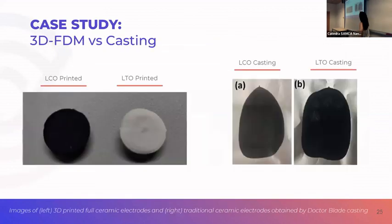Here you can see our printed electrodes and the casting electrodes. The first difference is our LTO is white and casting is black. If you do casting technology, you introduce additives, carbon black for example, to improve the electrochemical properties. In our case, the electrode was full ceramic, so I think it's not necessary.